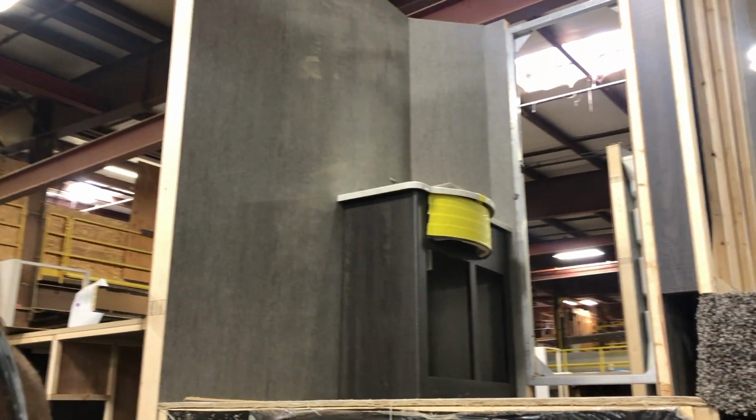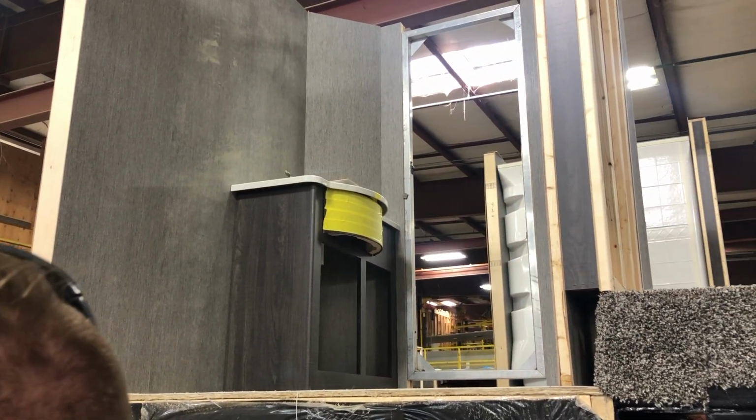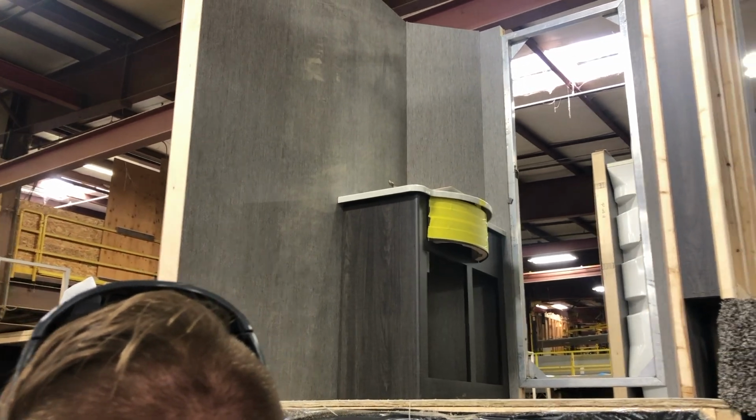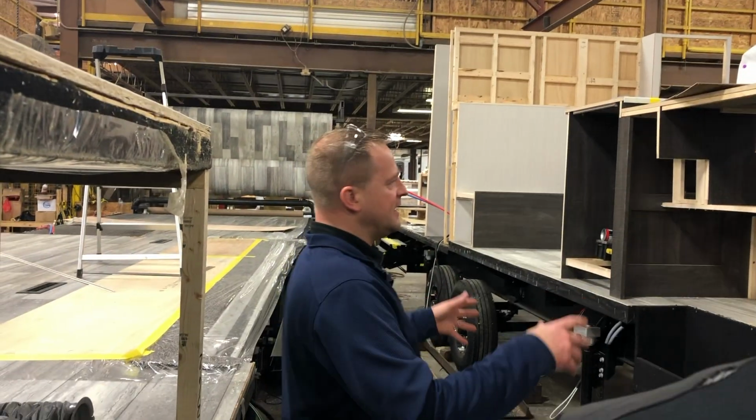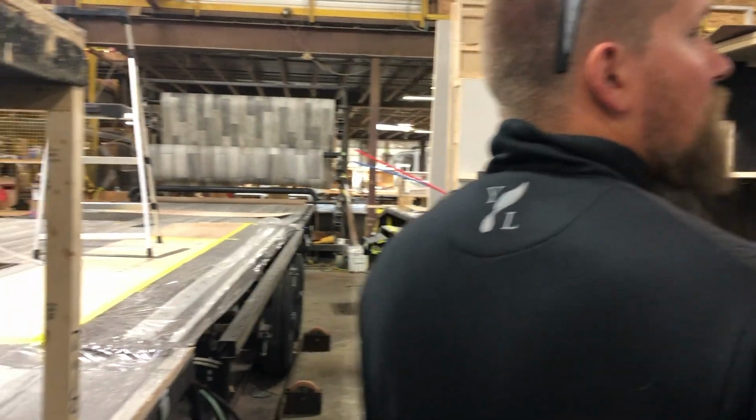So this is basically where cabinets are being set. This is going to be a little bit lower line product. Cabinets are being set. Everything is all loose. Everything you look at is screwed to the floor, but all the walls.